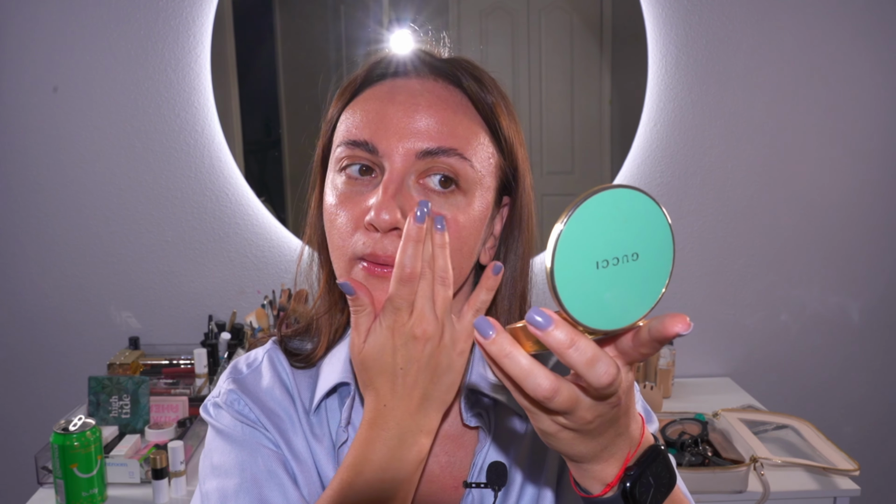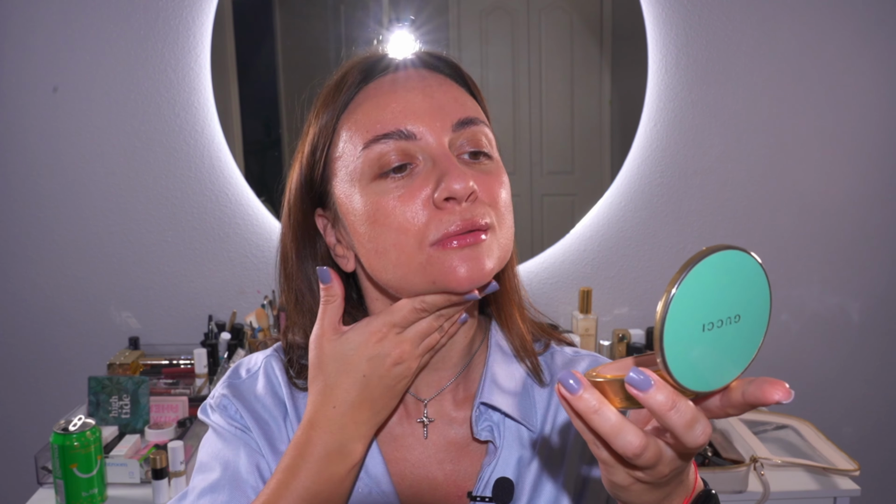Sometimes I just don't want any coverage. I don't want to look like I was trying too hard, you know, this kind of elegant everyday makeup. And I feel with all these tinted moisturizers and tinted SPFs, it's just perfect, because we do have a little bit of something on our skin. It takes a few minutes. It doesn't take long.